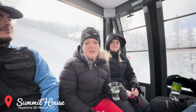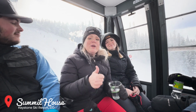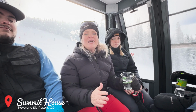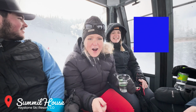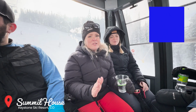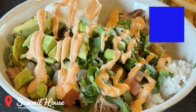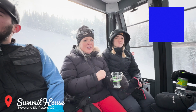Overall, when we look at all of our ratings and we argue some and we have some little fussing about it, we give the Summit House a, drum roll please, blue. And the star of the Summit House is the green chili pork carnita bowl. That bowl was absolutely fantastic. So if you go, make sure you get that.